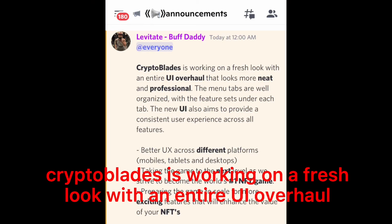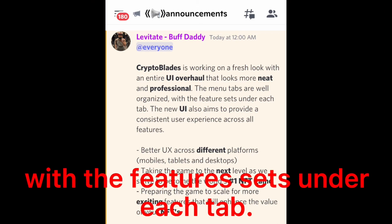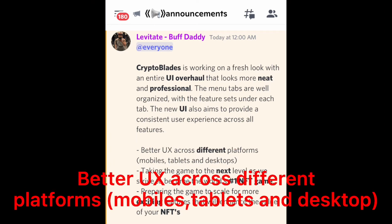Cryptoblades is working on a fresh look with an entire UI overhaul that looks more neat and professional. The menu tabs are well organized, with the feature sets under each tab. The new UI also aims to provide a consistent user experience across all features. Better UX across different platforms: mobiles, tablets, and desktop.